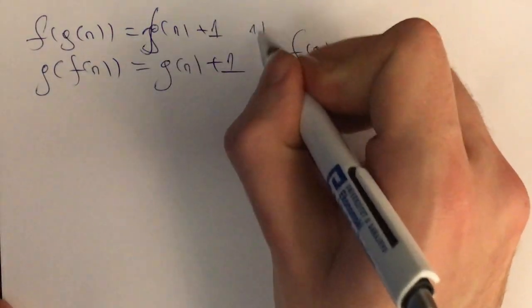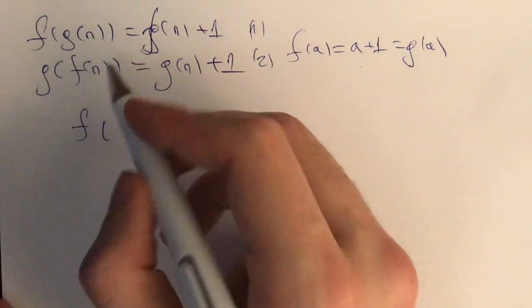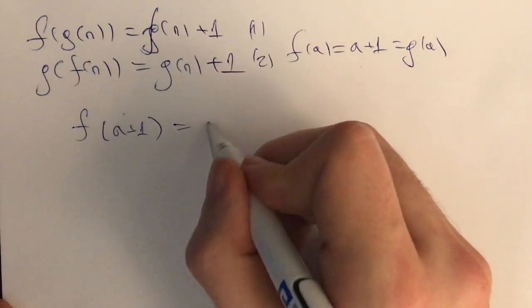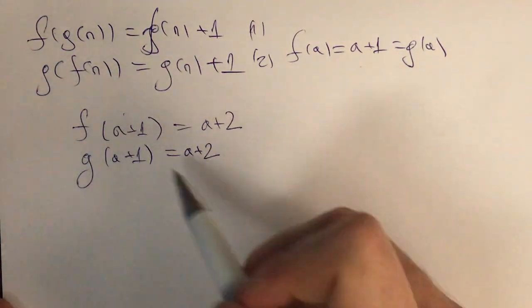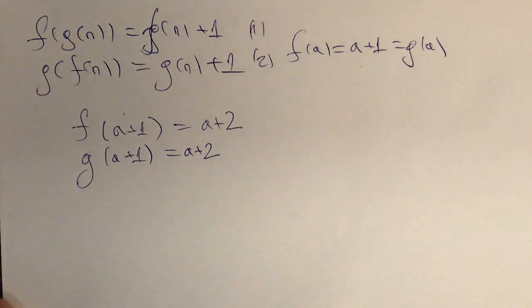that into the first equation, what we get is f of g of a plus 1, so we get f of a plus 1 is equal to f of a plus 2. And then we get, similarly, g of a plus 1 is equal to a plus 2. And then we plug in a plus 1 in both of these. And we'll get f and g of a plus 2 are both equal to a plus 3.